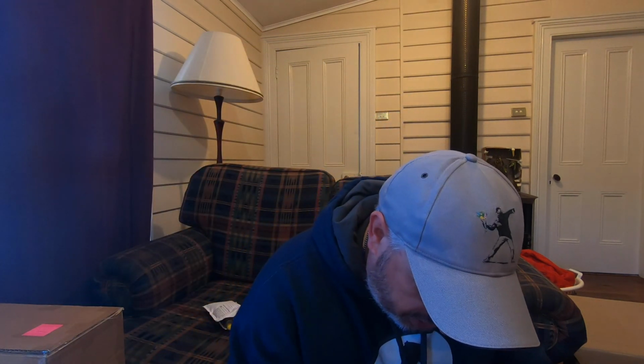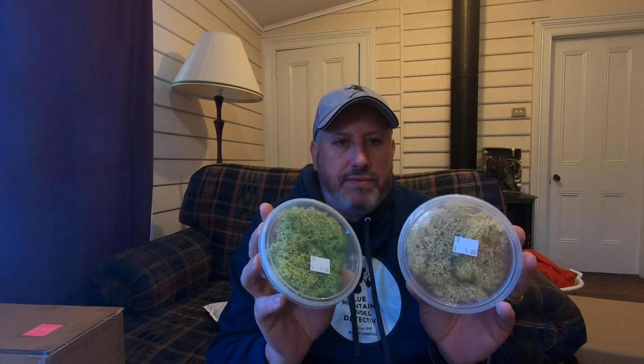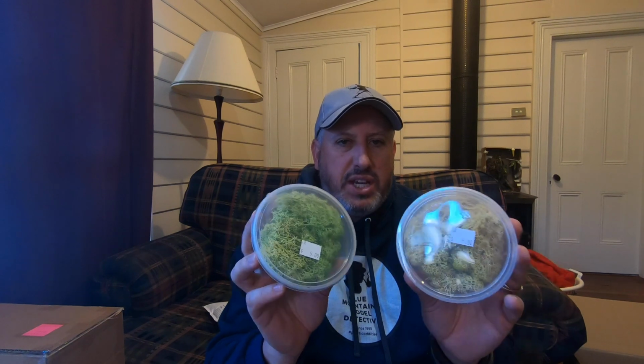There was also, again, this is quite interesting, 2 little tubs of moss scenery, which is again really awesome. If you never use this stuff, it's like a really weird rubber type thing, and you use it to give vegetation in your dioramas and whatnot. And they come in at $5 each, so that's pretty cool.